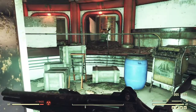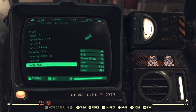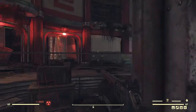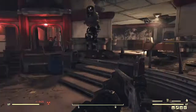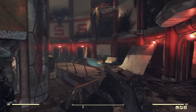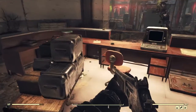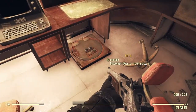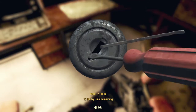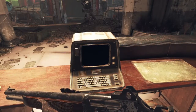Okay. Bit of radiation, so I'm just gonna... Creepy as fudge. Right, safe with skill level 2. Nothing amazing. Yeah, there was a gun. Receptionist terminal, you need skill level 1.